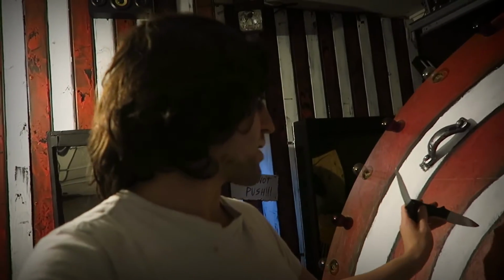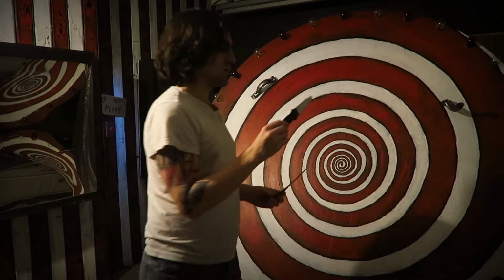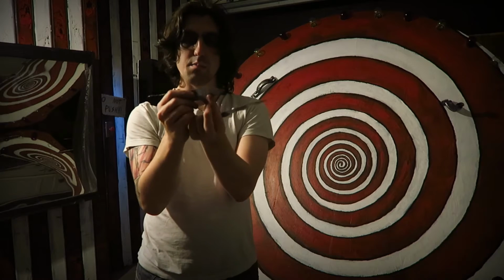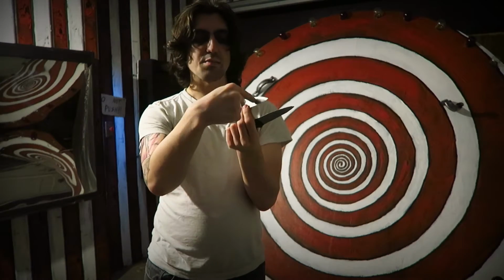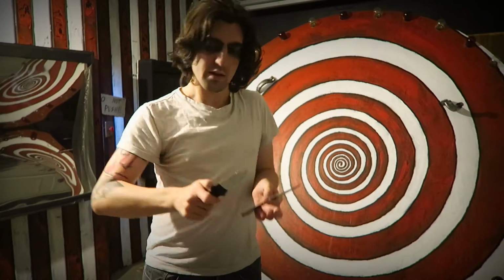Now obviously I don't want these blades actually accessible to people. I don't want people to be able to come up and pull them out, because these are actually pretty sharp and could hurt somebody. So what I'm planning on doing is sticking it into the wheel and then bending the blade backwards and putting a screw through it, so that way you won't be able to pull it out.